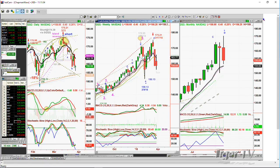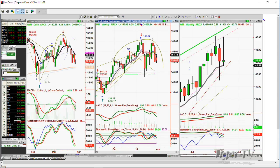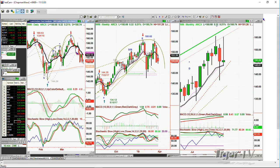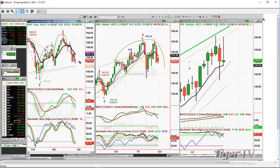We're going to the IWM. IWM at this point is up 26 cents. It made a peak E in the daily the second time round. The first time round was a peak F. It's a double top in the 160 area, trading at 150 right now. 148 is the 200-period moving average support.